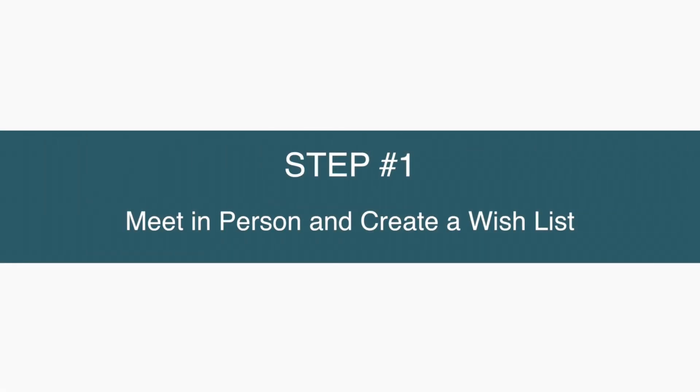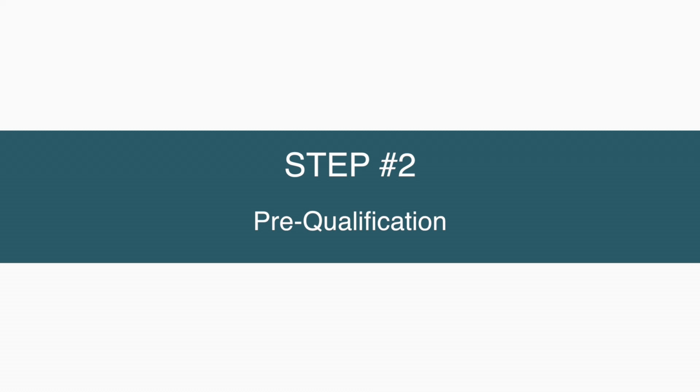Okay, the first logical step in our 8-step buying process is simply just to get together for a buying consultation, get to know each other, and create a wish list for exactly what you're looking for. We can narrow it down to the type of home you want, the neighborhood you're looking for, how many bedrooms, the type of yard. There's a whole bunch of different criteria that we could set out to meet exactly what you're looking for.